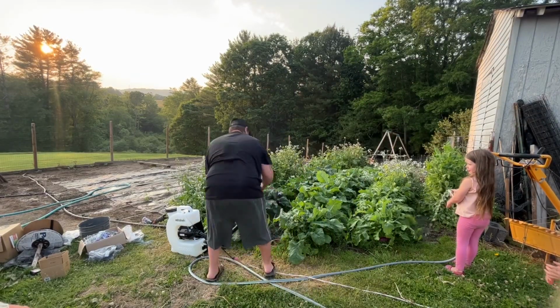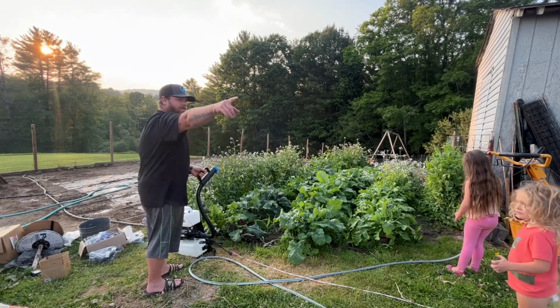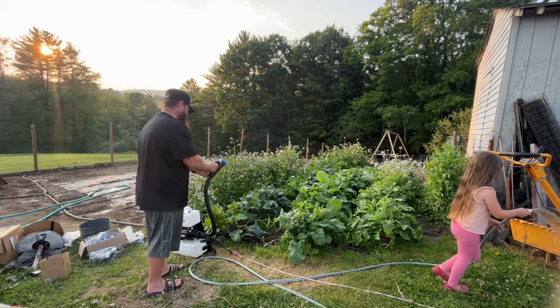All right, here, Bear, don't spray it off of my thing anymore. No. Go put it in the barrel over there, Kira. Kira, go put it in the big barrel, big tote barrel over there. Big white one.